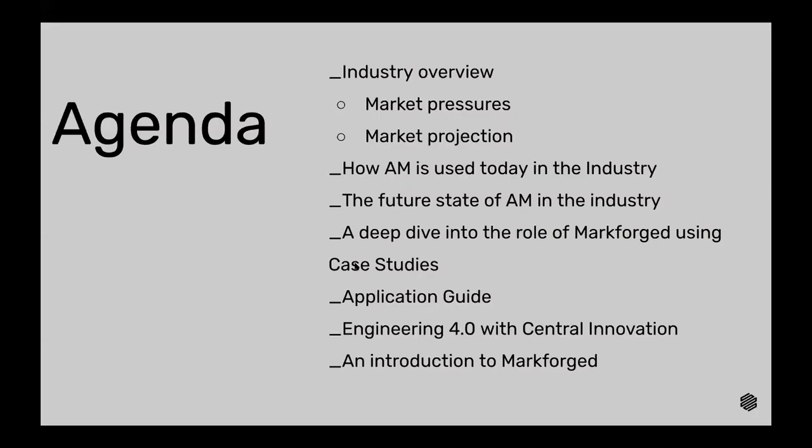Okay, so for the agenda, what we're going to talk about today is firstly the industry overview. We're going to talk about market pressures and market projection. We're then going to talk about how additive manufacturing is used today in the industry. We'll then move on to talk about the future state of additive manufacturing in mining and have a deep dive into the role of Markforged using case studies. We'll have a look at an applications guide, and then I'll hand over to Amgad, who will talk about engineering 4.0 from the software perspective, and Amgad is from Central Innovation. And finally, we'll have a brief introduction to Markforged.